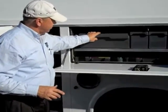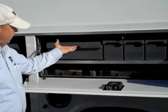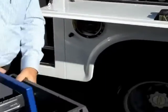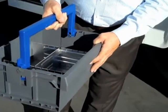For instance, this is a wide S box, this is a narrow S box. Some of the features here is you lift up, pull out, and you can take this with you. This is actually an M box, I'm sorry. This is an M box, meaning mobility.